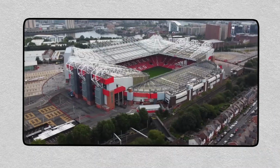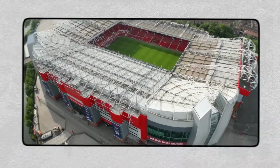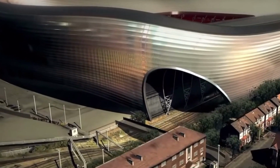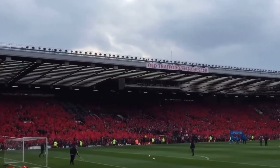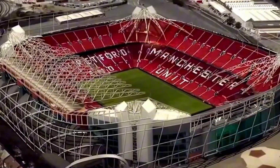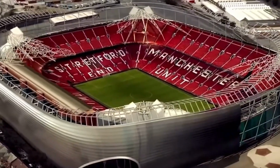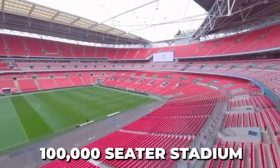There was even a suggestion to keep Old Trafford and then convert it to a smaller stadium for women's and academy teams. But after looking at the cost, the idea was quickly thrown out. It turns out fixing up Old Trafford to modern standards would be just as expensive, if not more, than building a brand new stadium from scratch. So the decision has been made. Old Trafford will be completely torn down to make way for a state-of-the-art 100,000-seater stadium.